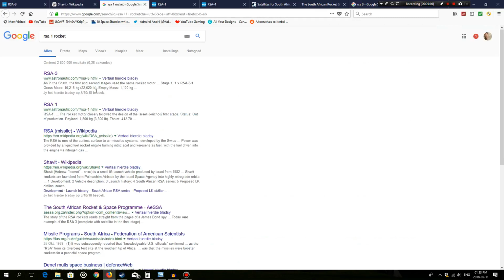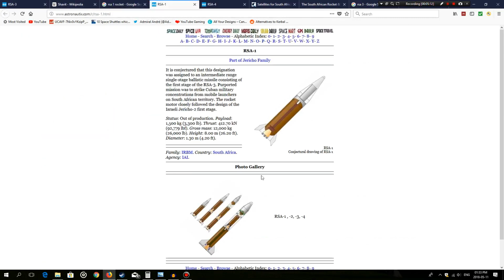Now, if we have a look at the RSA-1 again, this is, of course, the whole thing is solid fuel. And there I have to say, I've never been very good with making all solid fuel rockets in KSP. It's a very big challenge. We're never going to get a perfectly circular orbit with this, but that's okay as well. This is actually a good opportunity to improve that skill.